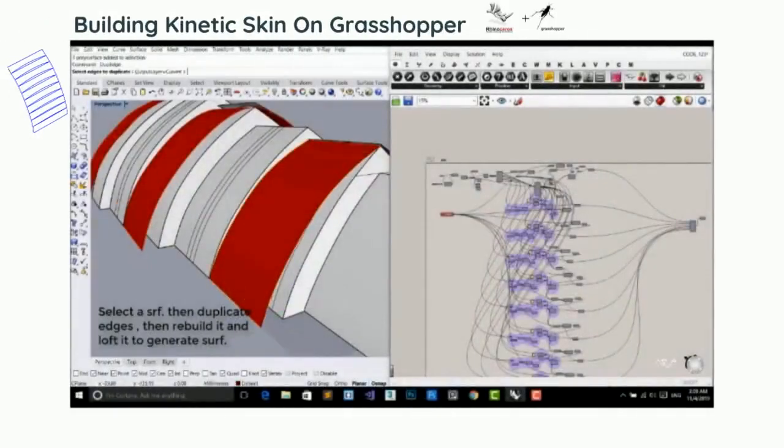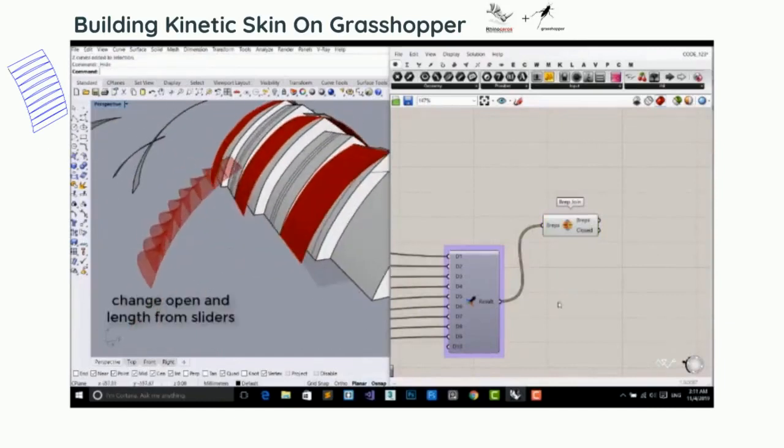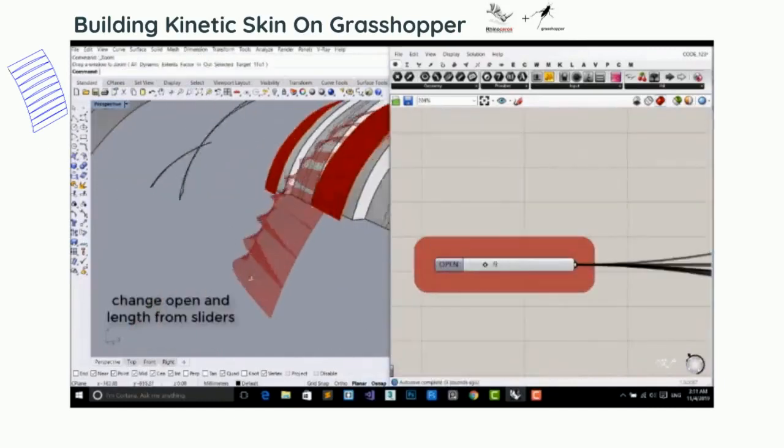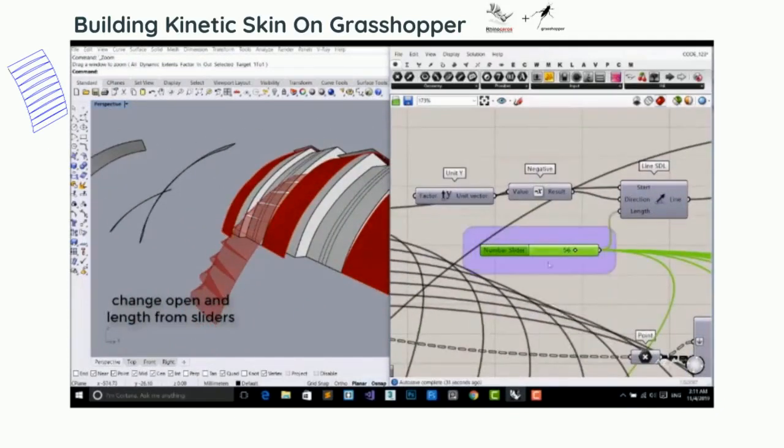Our main kinetic skin is modeled with Grasshopper plugin, as seen here. The intention is to create a facade movement which embodies an atmosphere relating to the ocean and fish fins.